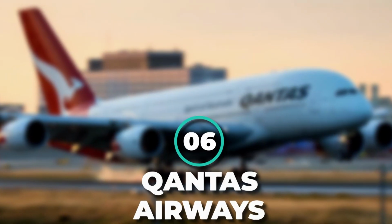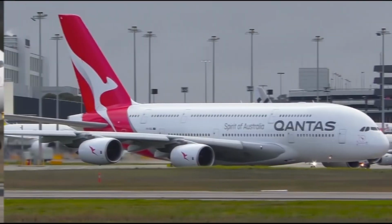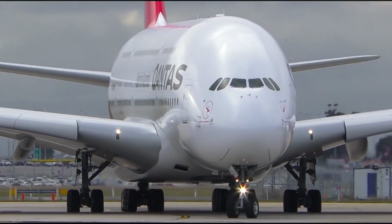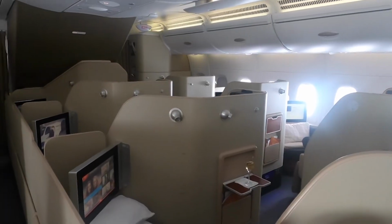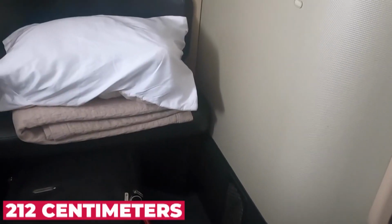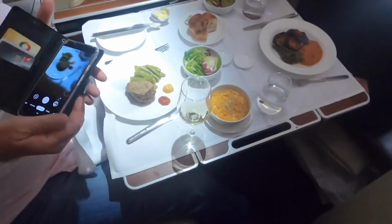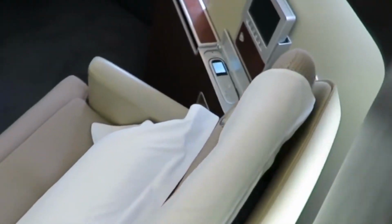Number 6. QANTAS Airways. Even though they previously went through a rough stint that cost them thousands in losses, they seem to have the upper hand now and are doing better than they ever were. The first-class seats can be extended to a comfortable 212 centimeters and also double up as a bed. They also swivel so that you're either facing your dining partner or facing forward. Their development in technology is unmatchable.